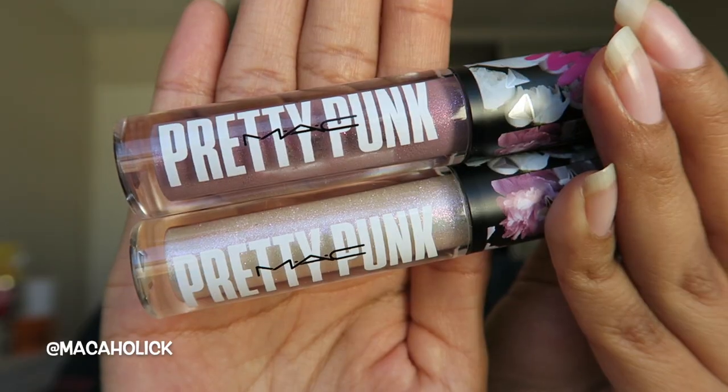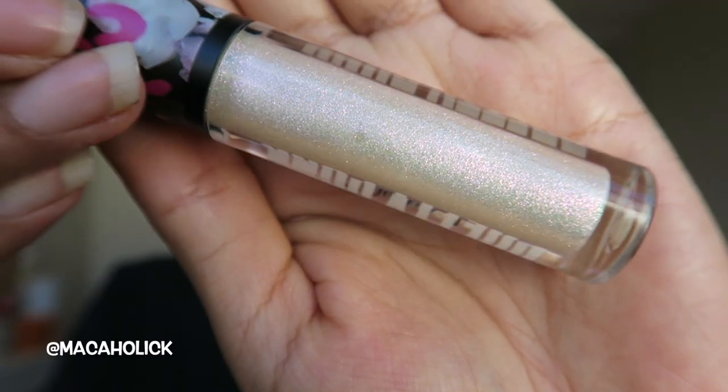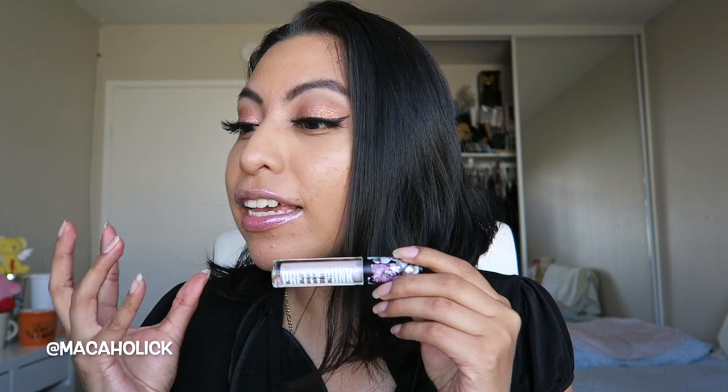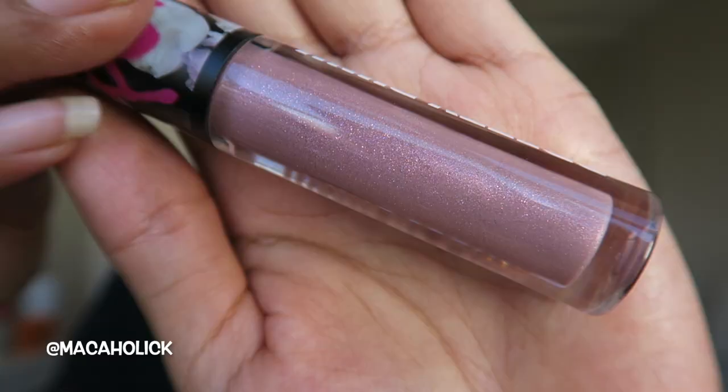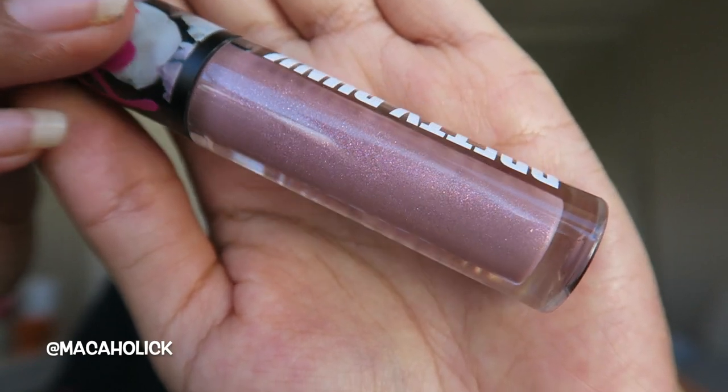These are the two lip glosses of the collection. First gloss is called Buzz Cut. I'm not sure if the camera will actually pick it up, but this has kind of a chrome shift to it. It's actually a very nice pink colored glitter, believe it or not, because in the tube it looks like just a clear lip gloss with shimmer in it, but it actually has reflective pink glitters in it. Second lip gloss, kind of a light purple. This one is called God Save the Sheen.